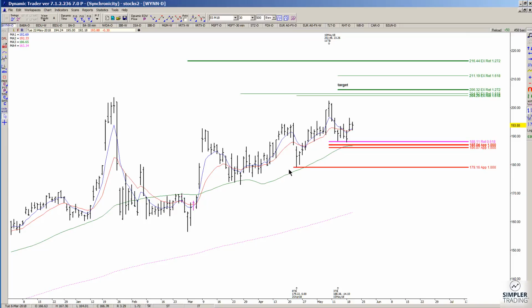And it does look a whole lot better now, and it's for a couple of reasons. Well, we're back with the 5 above the 13 as far as the EMAs, so that's a positive. We didn't have that when we first looked at the trade setup. At that point we were just above the 200 and above the 50, but that is supportive of a potential rally towards our target, because the setup basically says that if you hold above the zone, the typical target is going to be the 1.272 extension of the swing into the zone, which means the target is this 206 area.